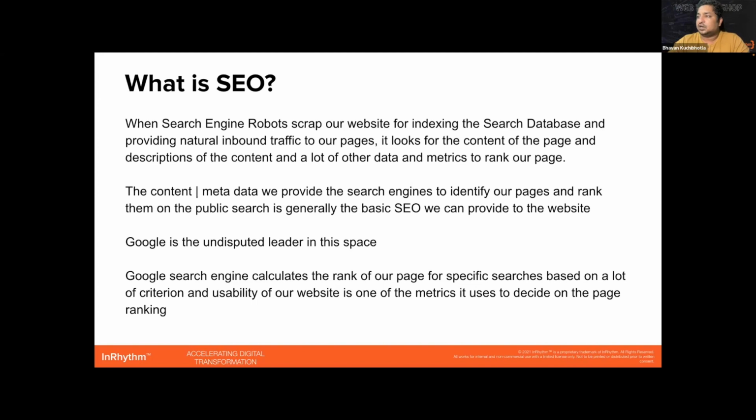And for any natural inbound traffic to our pages, it looks generally for the content and sometimes descriptions of the content. And there are a lot of metrics that they look at to rank our page. And majorly it is content and metadata. And whatever we provide these robots, these search engines, they consider that data for their ranking. And there is no doubt Google is a leader here in the search engine space. Google search engine calculates the ranks of the pages with a lot of criteria. If I'm not wrong, there are more than 120 or 130 different criteria that they use to define a page rank for a particular URL.